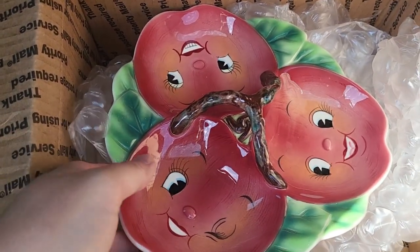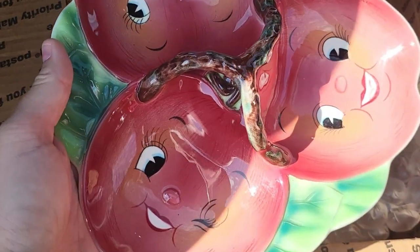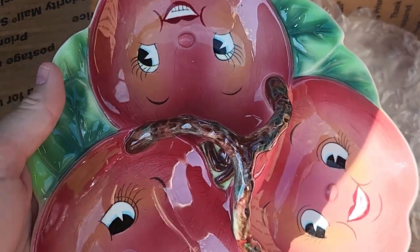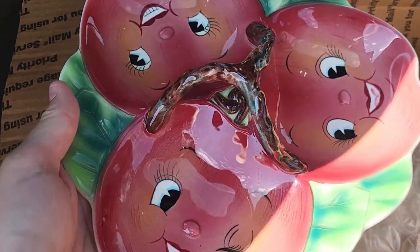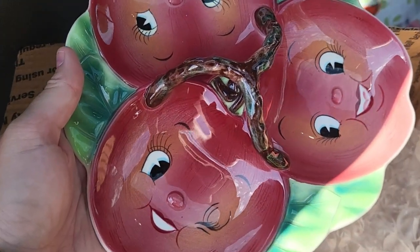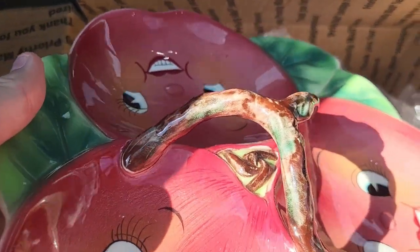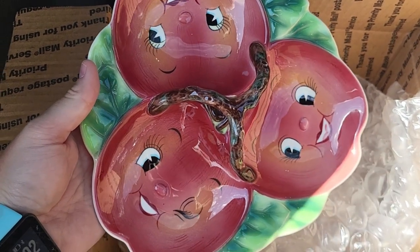Alright, so the last time we were at Elkhorn, the lovely Beth, who has a booth here at the show, I got a lot of PY apple pieces from her. And she found another piece for me, and this piece is amazing. It doesn't come around very often. It is the little serving dish there with the three faces and the little stem as the handle. So that was my last purchase of the day.